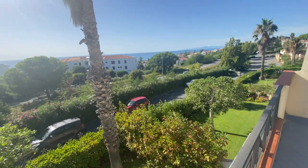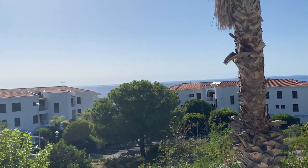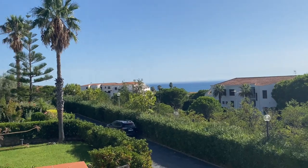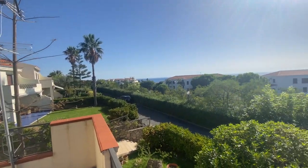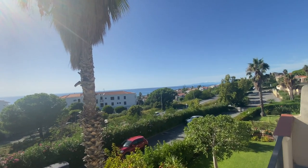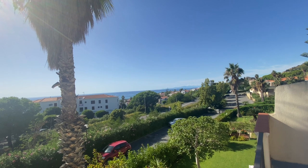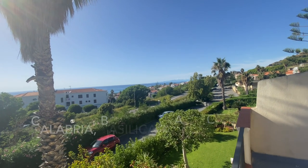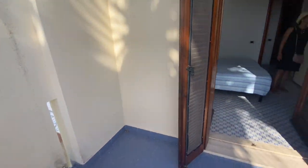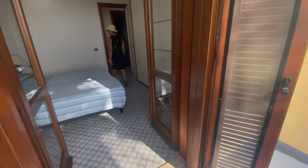Okay, here's your view. Over there, you can barely see, right here, there's three regions. You can see Calabria, Basilicata, and Campania from here. Very cool. This is a big, big, giant terrace. And it opens onto the two bedrooms, which is really, really nice. And these bedrooms are big.